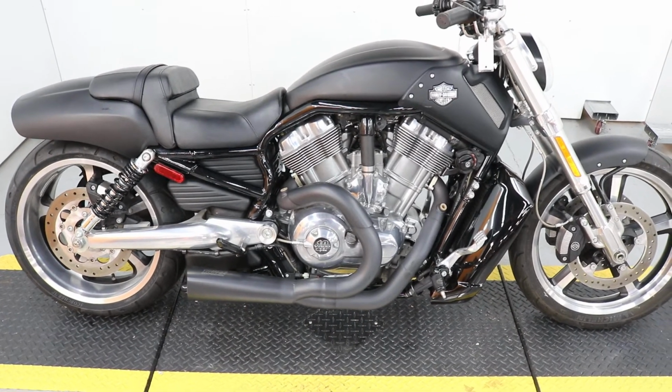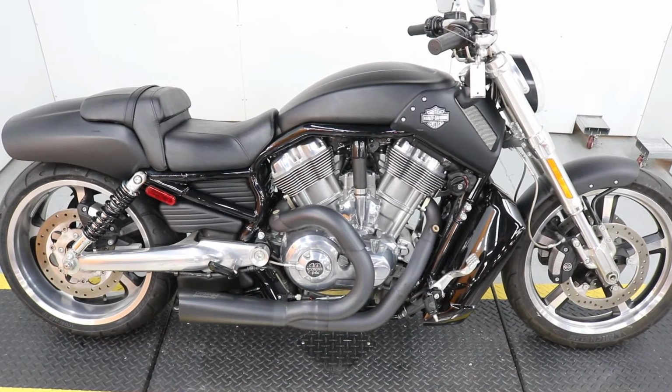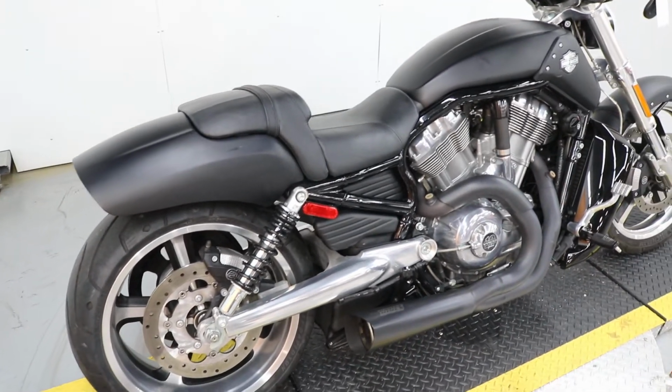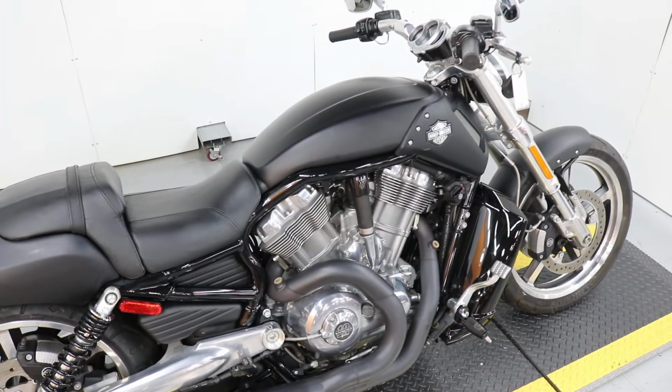And I know we're always getting requests for V-Rods, so this definitely won't be here for very long, especially if somebody wants one that never had one. This is like getting a fairly new one. So come on in and check it out.